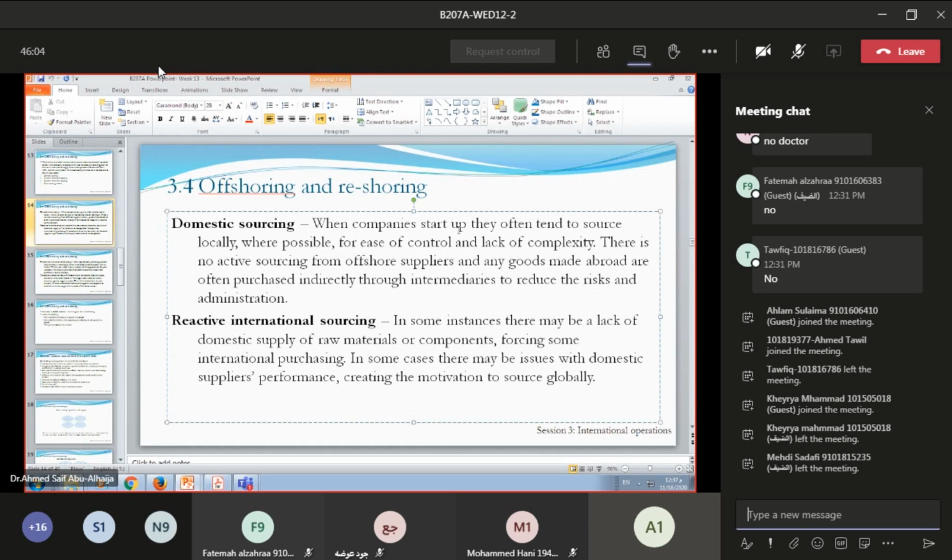So when a company starts up, they often tend to source locally where possible. Why do they do that? For specific reasons, for example, ease of control. They can control because the supplier is already in Saudi Arabia. If you have any problem with the supplier, you can go to him, you can call him, and you can discuss different issues with him. This is one thing. And lack of complexity, so you don't need to have conflict situations. That's why you want the supplier from the local market, the domestic market.